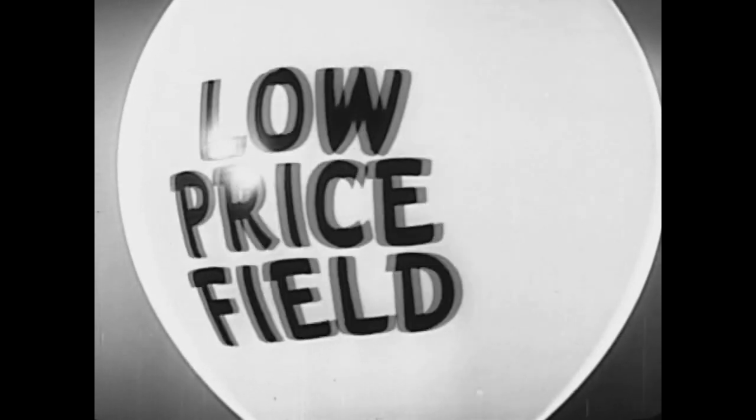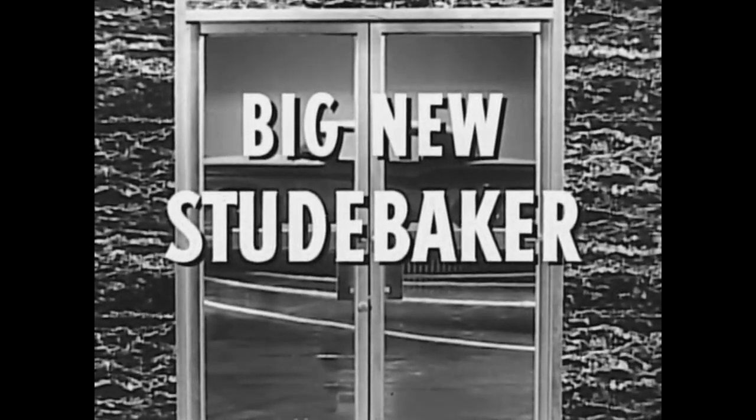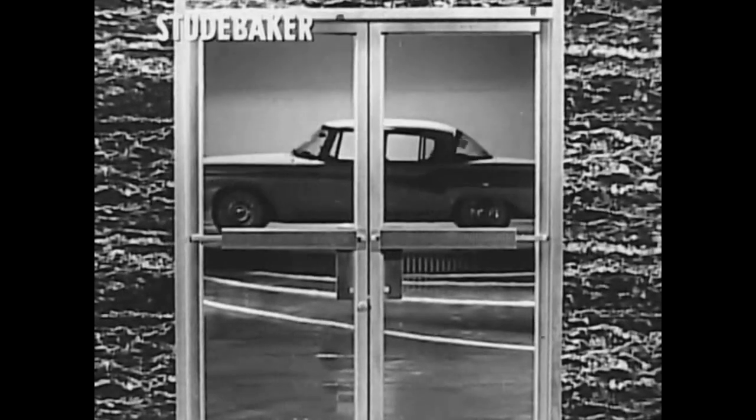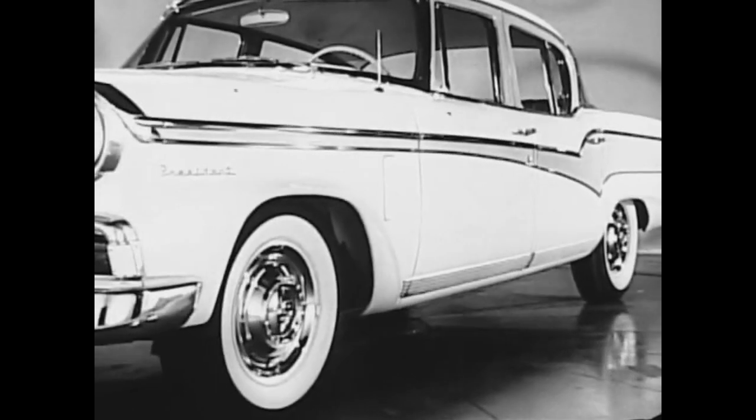Here comes the big news, the happy news, the big news in the low-price field. It's the big new Studebaker. What makes Studebaker the standout car in the low-price field? Craftsmanship with a flair. Come see how Studebaker brings you the most exciting new cars of the year. Come in and see new styling, new power, completely different lines.